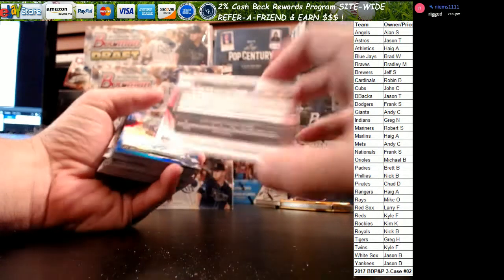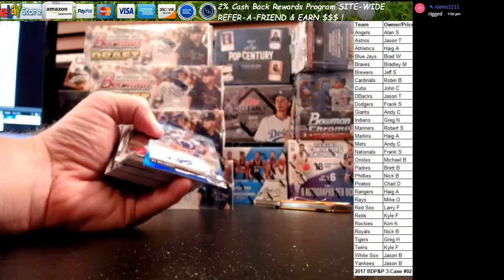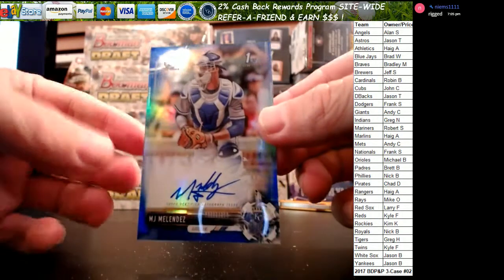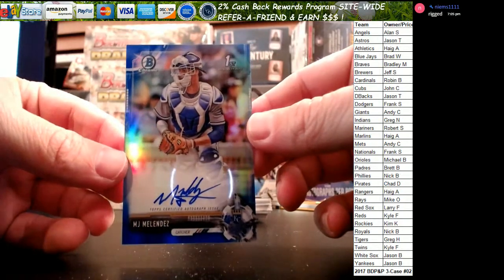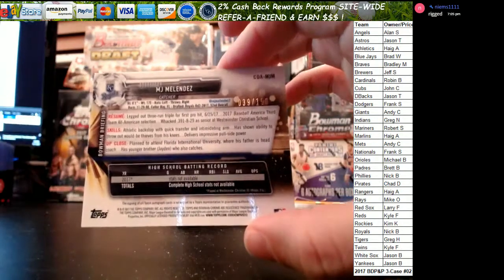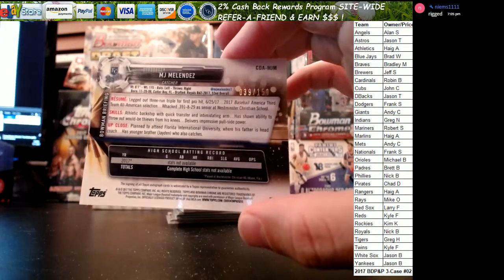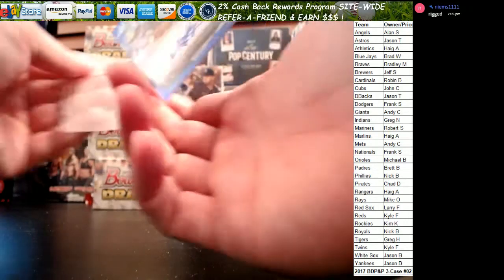Tarnock. Out of $3.99 for the Braves. Then we got a nice auto. I know Mike E was telling me he's real fond of this guy. MJ Melendez for the Royals. That is out of 150 blue auto for the Royals. Nick B. MJ Melendez.